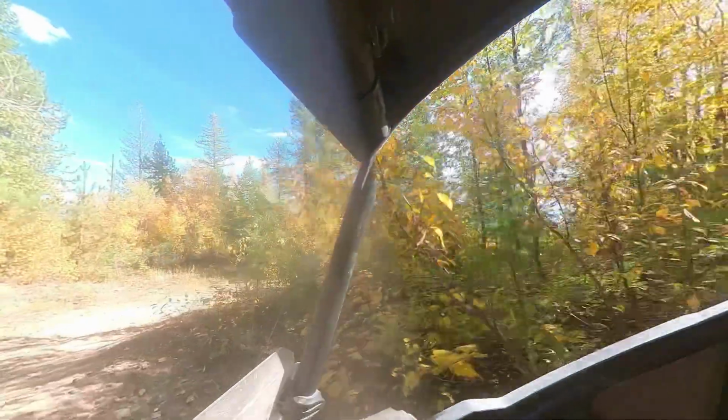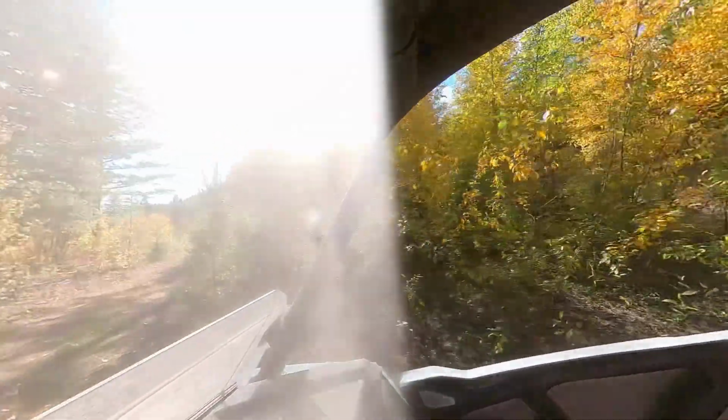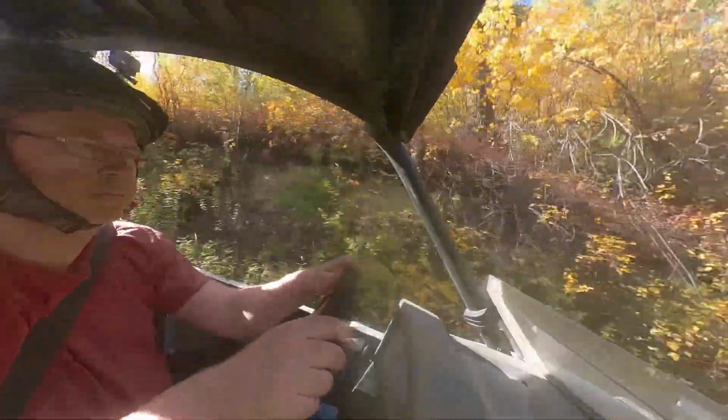Some great colors in the leaves right here too. You gotta love the fall colors when some of the trees have turned and some of them are still green, and you got the evergreens and you got the blue sky, and apparently you got my hand in front of the camera. But some great colors. This time of year is beautiful up there.